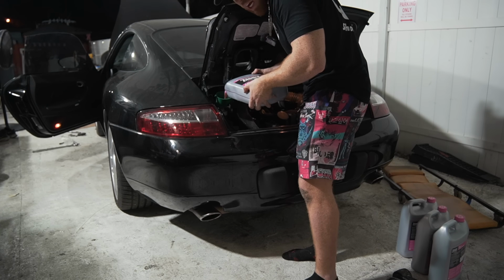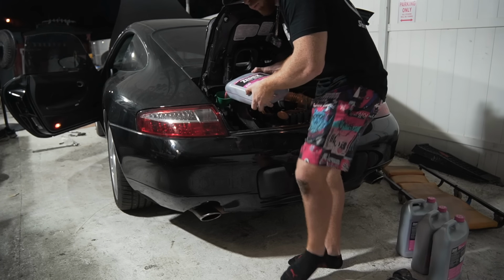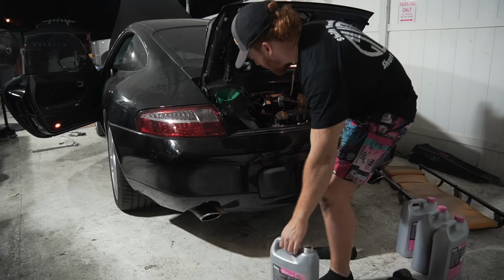The last thing Porsche thought about was their customer doing a coolant flush while wearing socks and having absolutely no idea how to do anything.